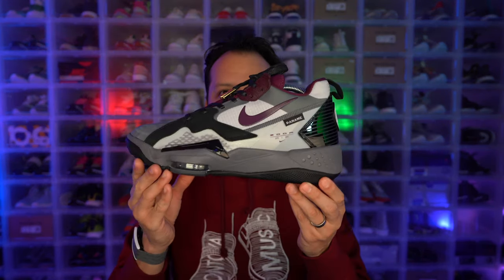Earlier this month, Nike released two silhouettes with the Paris Saint-Germain and Nike Air Jordan collaboration. And today we're gonna talk about the Nike Air Jordan Zoom 92 Paris Saint-Germain.